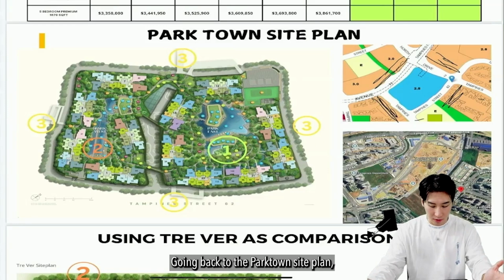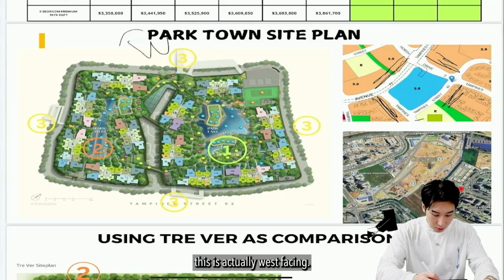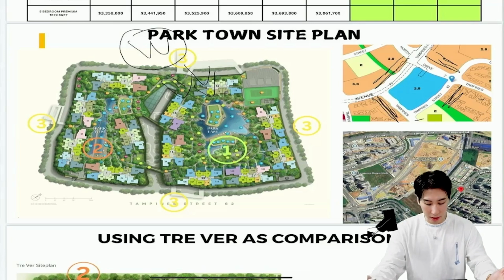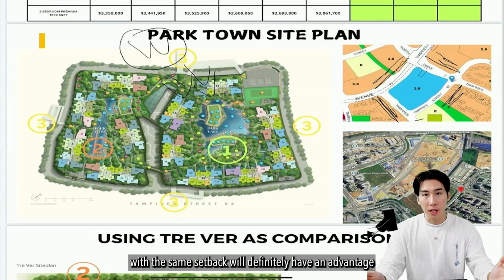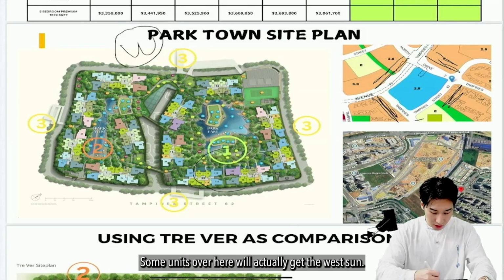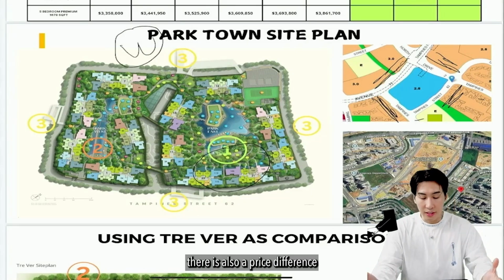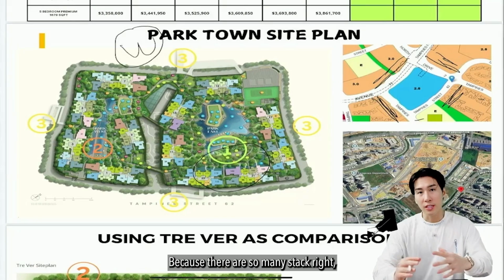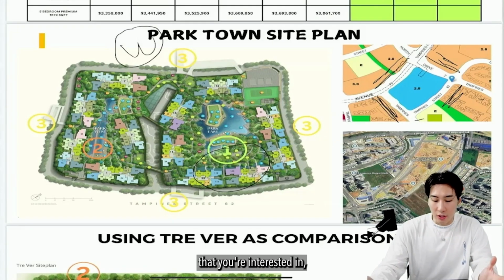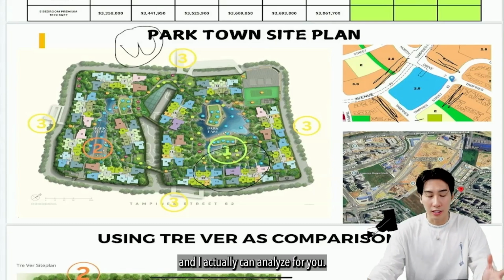Going back to the Parktown site plan, you can see that even for rank number 1, this is actually west facing. Definitely for those units that avoid the afternoon sun, at rank number 1 with the same setback will definitely have an advantage over those that will get the west sun. Sun units over here will actually get the west sun. That's why I feel that there is also a price difference within the ranking as well, because there are so many stacks, right, and I can't cover all in this video. So if you have any particular stack or unit that you are interested in, but you're unsure how to calculate the premium or the price, you can let me know and I actually can analyze for you.